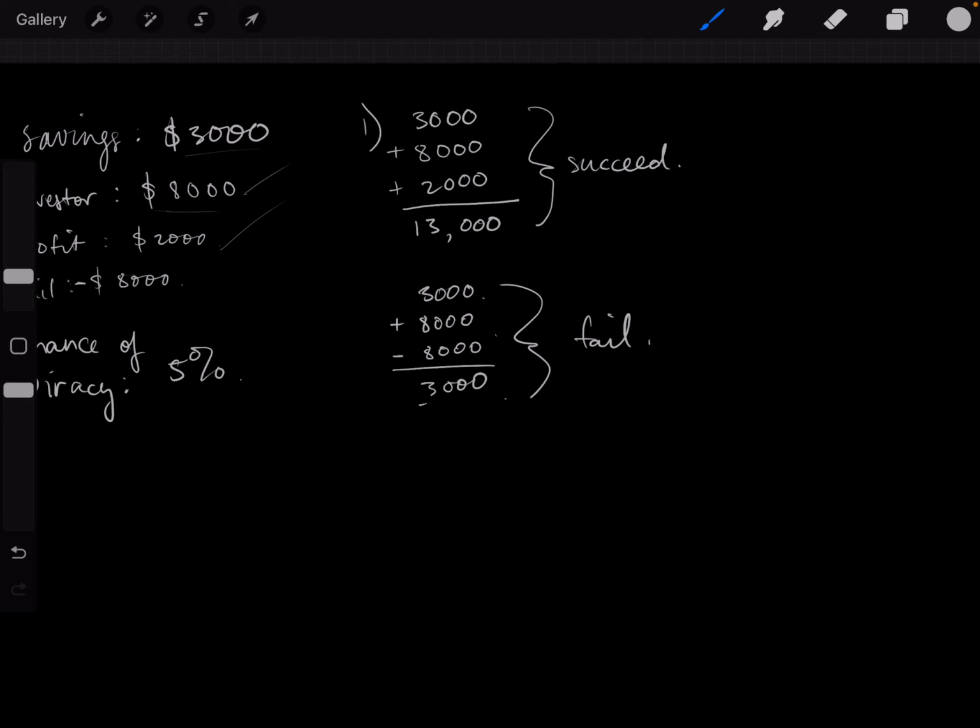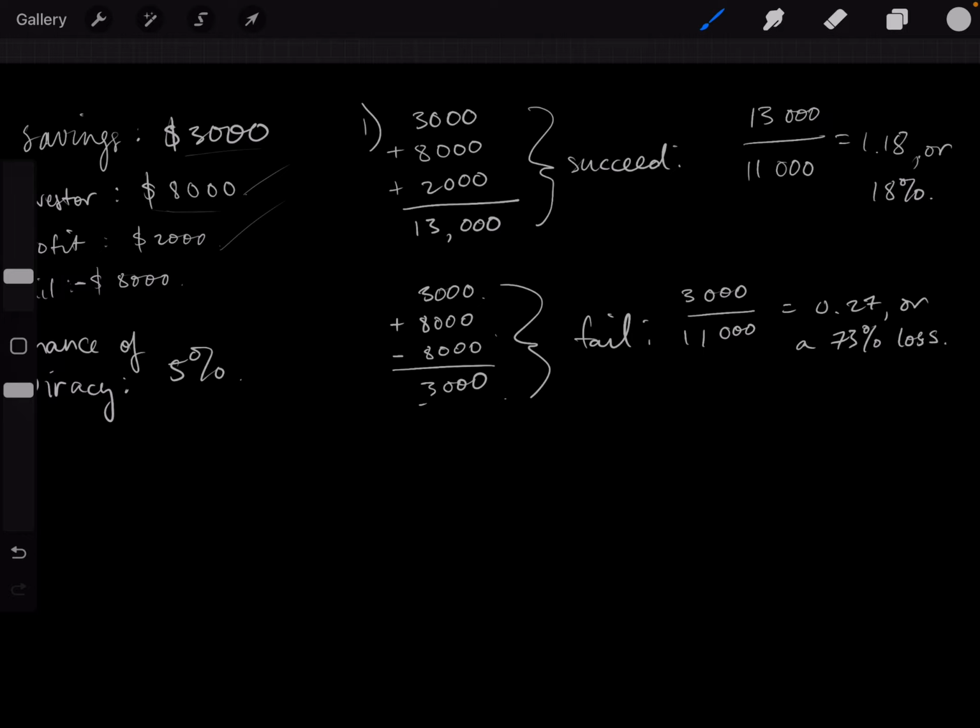So anyway, the rate of return, if you succeed, is 13,000 divided by 11,000. 11,000 is your original starting wealth, and that is equal to around 1.18. Okay, so that's 18% growth. If you fail, then the growth rate is 3,000 over 11,000, which is equal to 0.27, or a 73% loss. How does he get 73? 100 minus 27 is equal to 73.